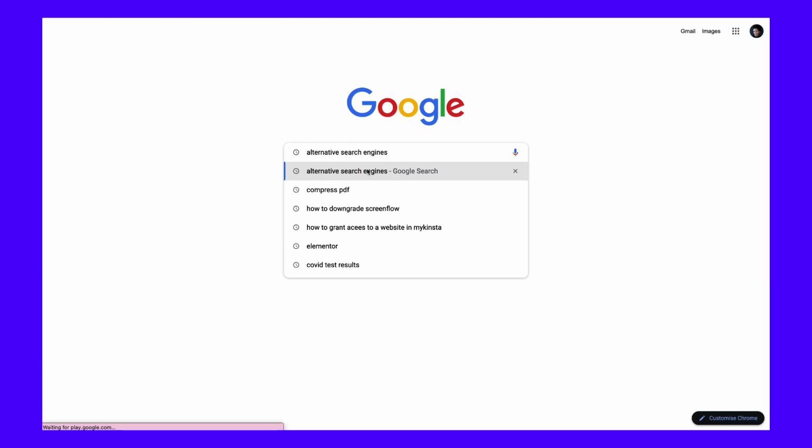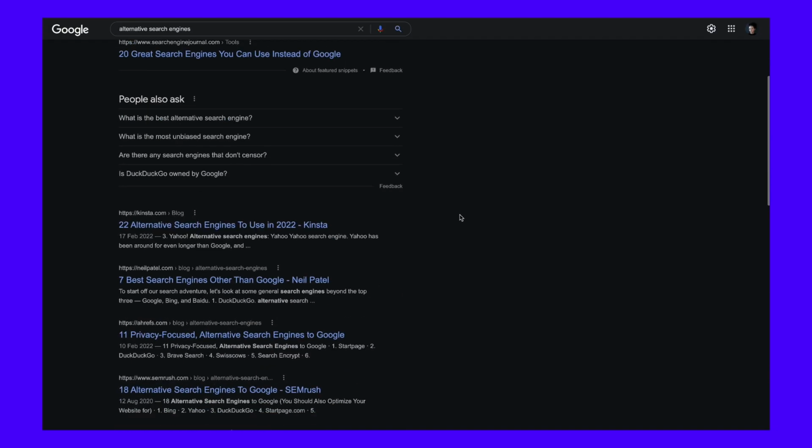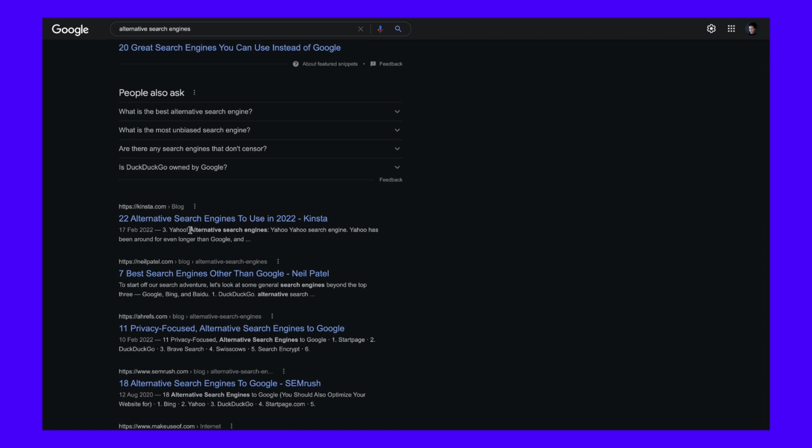Google will highlight the search term in bold when displaying it in the search results. For example, let's say you search for alternative search engines in Google. Kinsta happens to have a blog post with alternative search engines in the meta description, so Google bolds this keyword as it is relevant to your search term. By including your focus keyword in your meta description, you can stand out a little bit more.